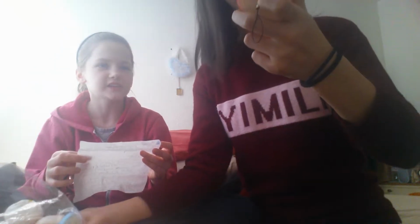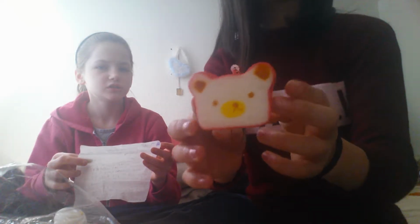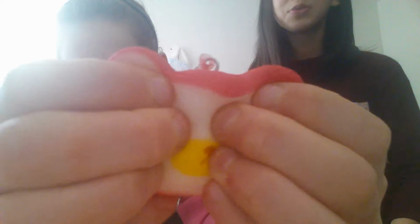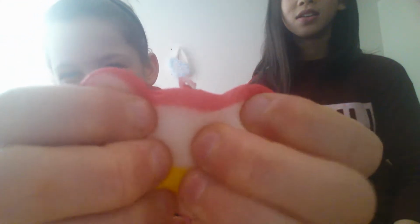Rillakuma bread, large, £9.99. Oh, this is the Rillakuma. Wait, that is a large? That's not large. It's small. It's kind of squishy, but it's small. Oh, it's really soft. We want a large one, not a small one. Baby Rillakuma. I'm not happy. I'm not happy as well because we ordered a large one, but then we got this. The large one's that big and that long, and you just get the small one that's that tall and that long.